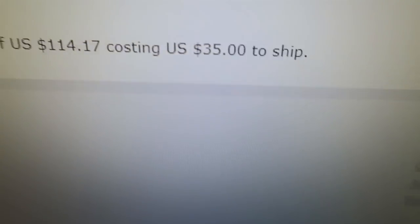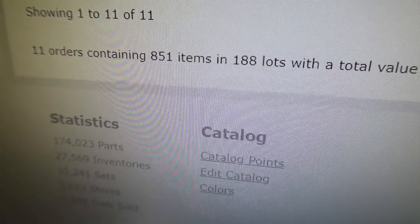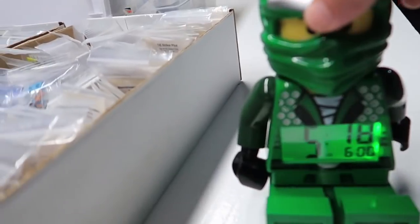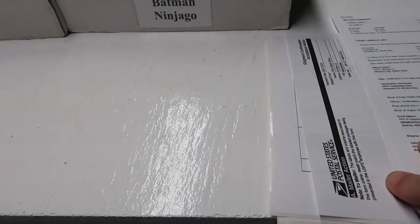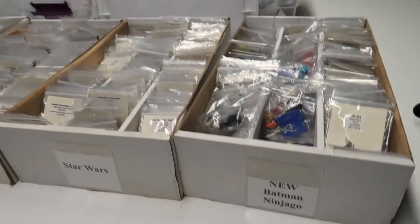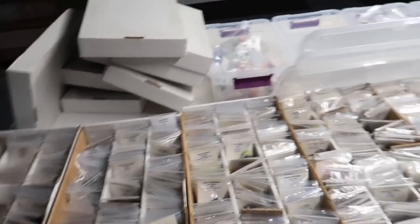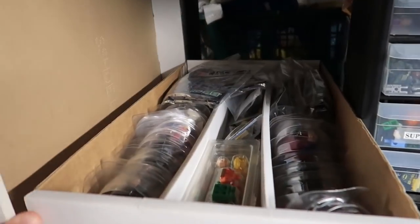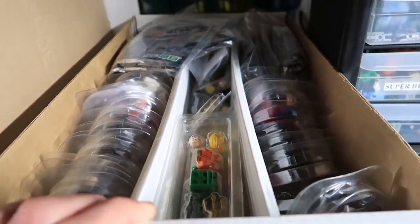Let's see. 188 lots, so we're looking at 500 lots to pick today. Wow. Gotta get moving. All right, so I have everything I need printed for eBay right here, all the labels and all the pull sheets. And I pulled everything out, the whole eBay store, except one box. I always leave this box up here because I rarely go into it. I know a few of these actually sold there. So let's get to it.